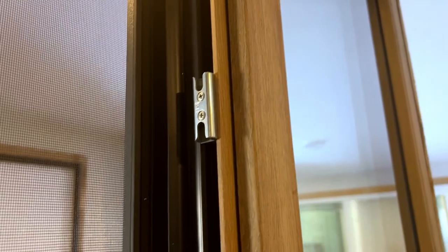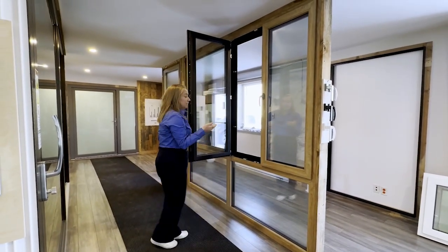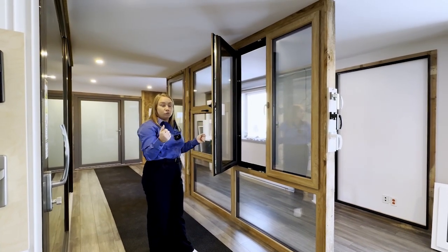When you close the shutter, it applies pressure on the seals, making it one of the most airtight windows on the market. The hardware can support up to 150 kilograms, allowing us to create very large window sashes. We can make a single sash as large as 4 feet by 8 feet that fully opens.